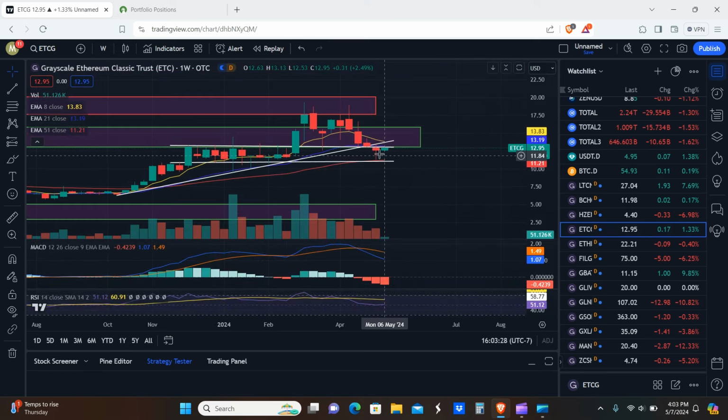ETCG, again, it is sitting nicely in between this channel. I suspect this red EMA is going to hold. If it does not, maybe this thing will bounce around $9.50 or so, because again, you have a couple of wicks here that might hold. But I would say $11 to where it currently sits, about $13.20, is a pretty good spot to get in.